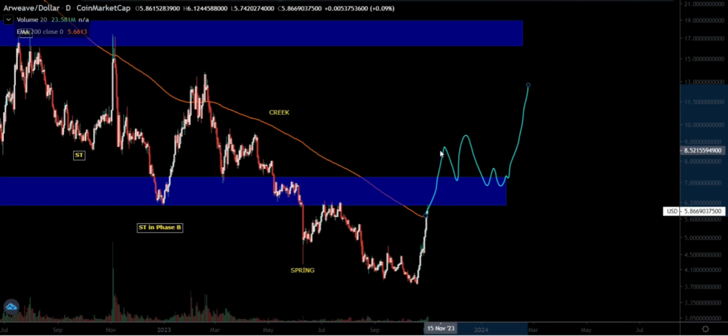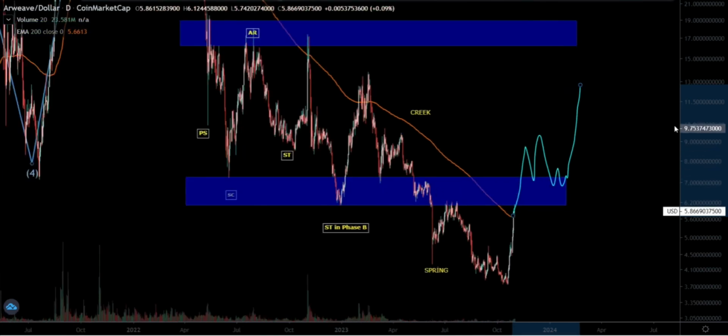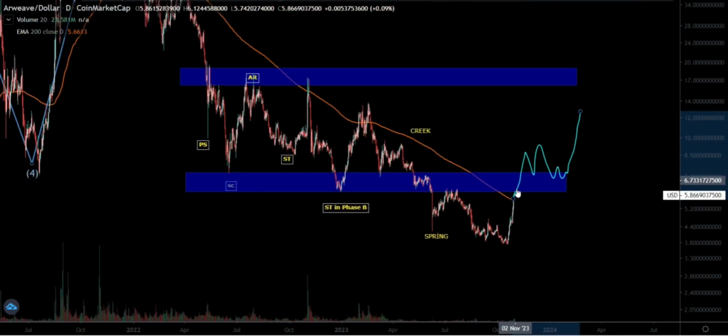Obviously, we call it the last point of support, right? So usually it's back tested. Sometimes it may even be ugly. This is a nice sketch that I made right here. It can even be uglier than that. We may even go a little bit lower than the trading range right here. But this is where the fight is right now at the moment. This is a make or break moment for the Arweave price chart, in my own opinion.